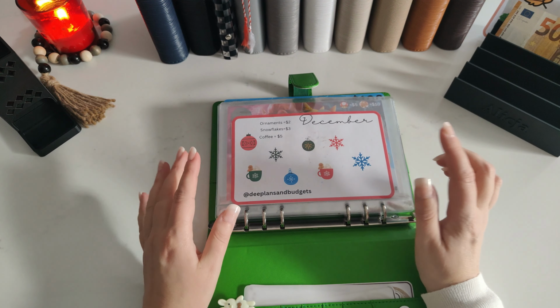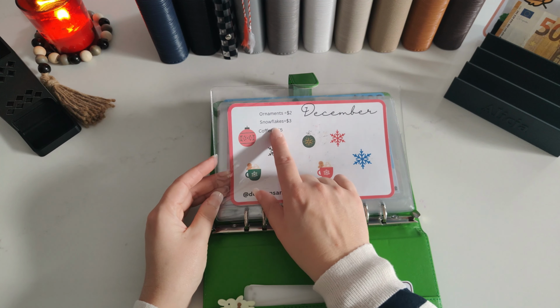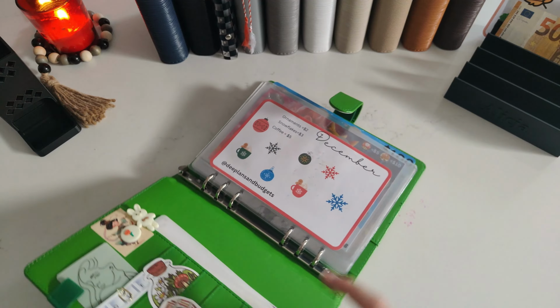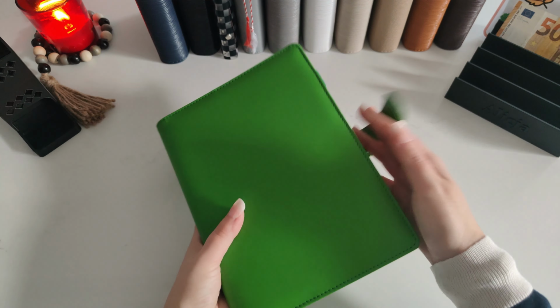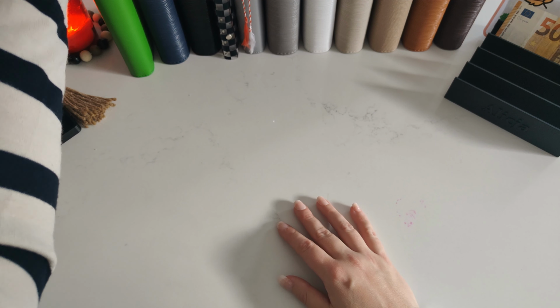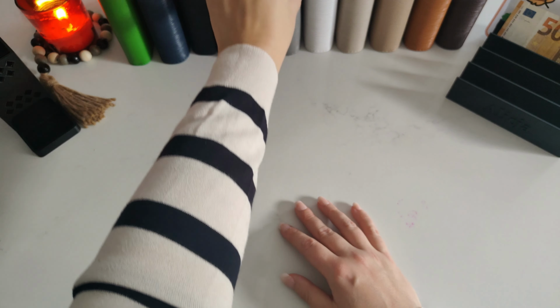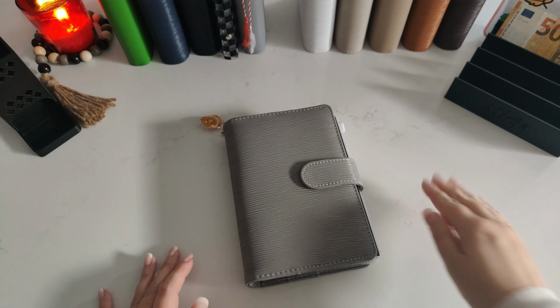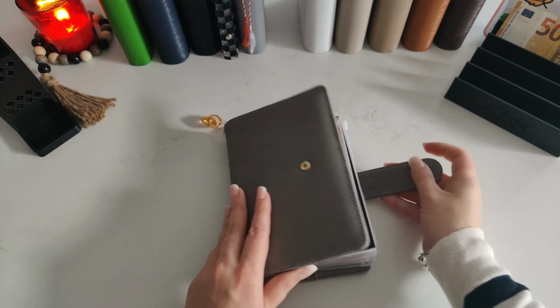And now we'll be moving to December next week. We have snowflakes and ornaments and coffee. So yeah, we will do that next month. That's perfect, that's done. And now we need to move to this challenge. I will remove it, don't mind that.